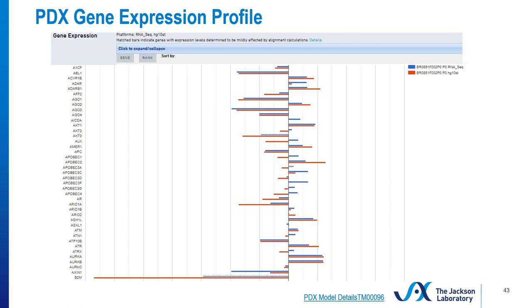So if we are to look at our gene expression profile, as we see an example of data shown here, we can see a couple of different platforms, RNA-seq as well as microarray, and a key accordingly to that. We can see gene expression here, and be aware that only a subset of genes in our JAX cancer treatment profile would show up in this visualization.